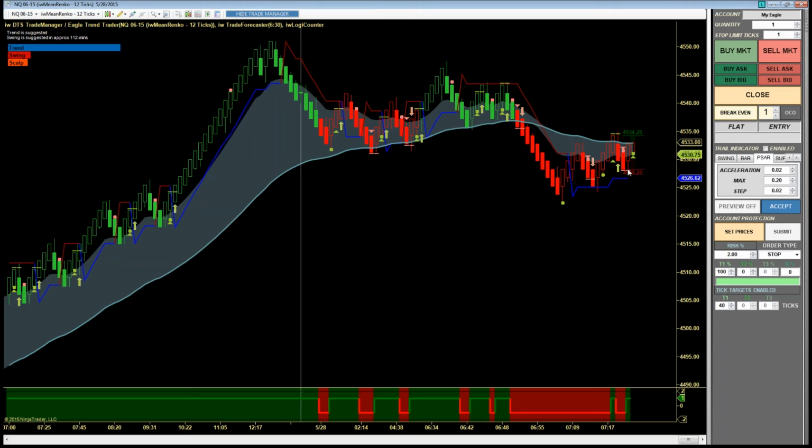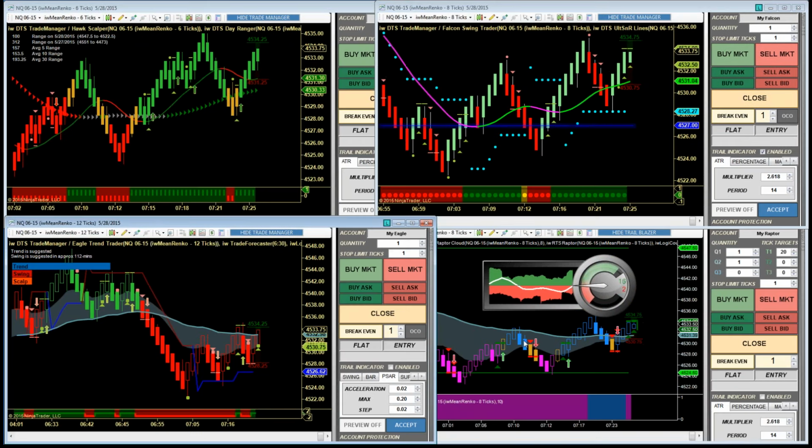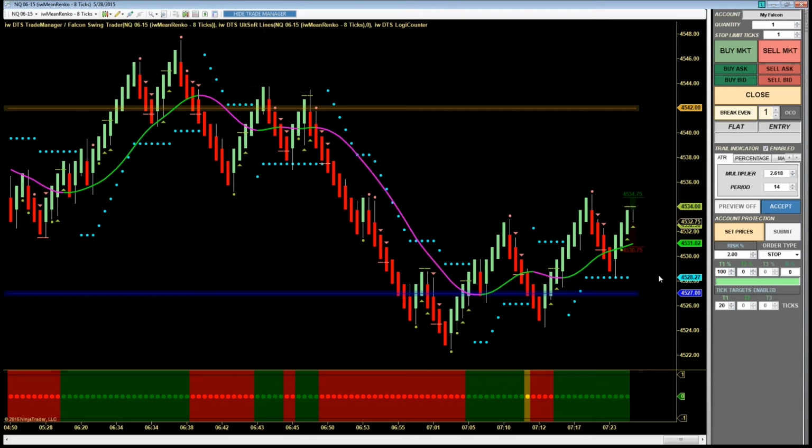All right, well, the good news is that signal didn't trip. So even if you had taken it on the hash mark, you're still all right. Getting a trend change signal here on the Falcon now. Does the Falcon know something the rest of us don't know? All right, just printing the signal hasn't engaged it just yet.